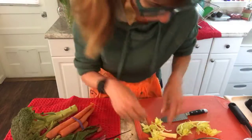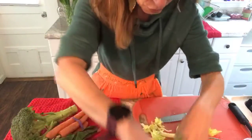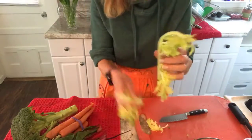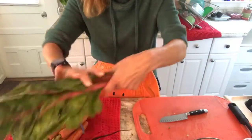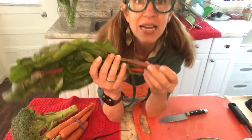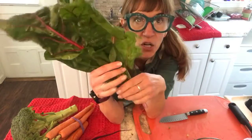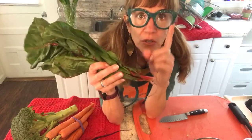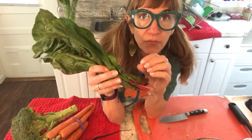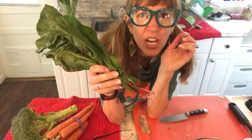Okay, so moving on. We talked about radishes. Don't throw the tops away. We talked about celery. Don't throw the leaves away. Don't throw them out, throw them in. Now, what about these beauties? Does anybody know what this is? It is rainbow chard. So this tip can be used for all kinds of green things like rainbow chard, Swiss chard, collard greens.